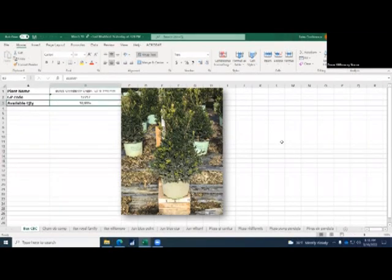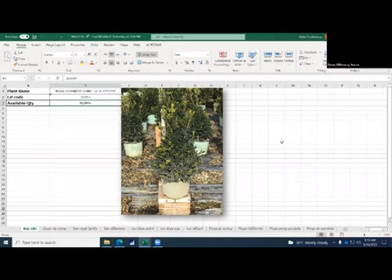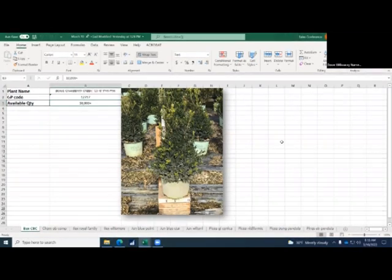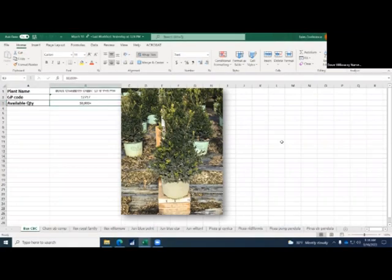Let's jump into it. So, Buxus Cranberry Creek. We're kind of short on the bigger sizes like the 7s and 15s on any kind of pyramidal boxwood, which is basically the Cranberry Creek or the Green Mountain. But we got some really nice looking, pushing-over-spec Cranberry Creeks.